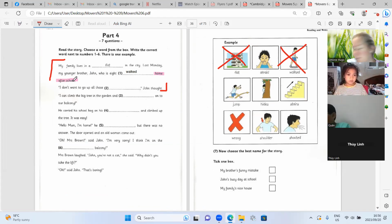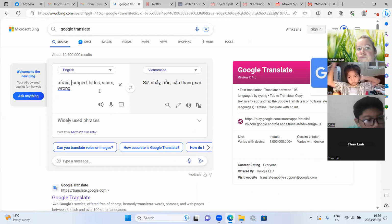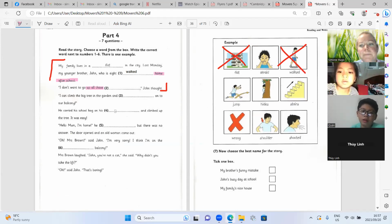I don't want to go up. What takes you up? Jump. I don't want to go up all those. Up. Let's leave that one out. Thuy, I can climb.